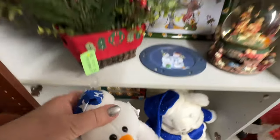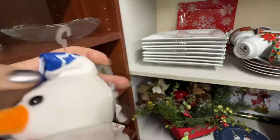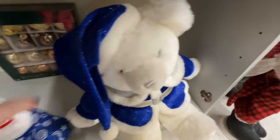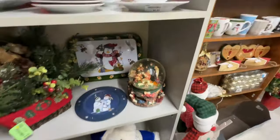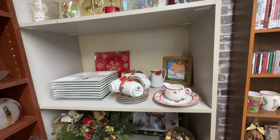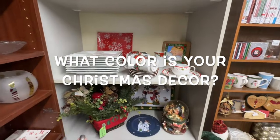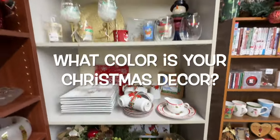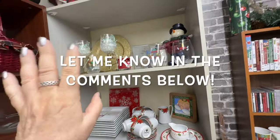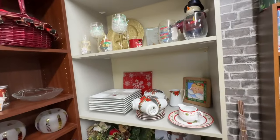What is this? It's just a little shoe. Huh, that's cute. I don't know too many people that do the blue and white. What is your favorite color to do at Christmas? Is it red and green, blue and white, like silver, gold with off-white, or mixed up with the red? Let me know in the comments because I'm curious.